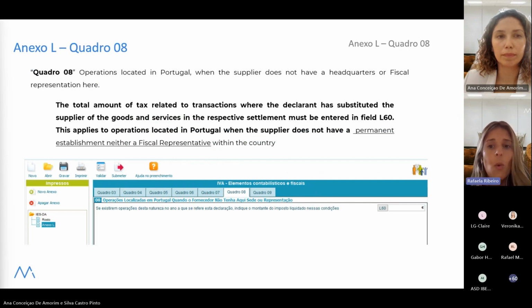The tab Quadro 08 is for operations located in Portugal, when the supplier does not have a headquarters or fiscal representation here. And we must enter here the VAT paid by the customer, who self-assesses the VAT. This is the case for intra-community transactions of goods.